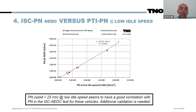And then it is possible to create limit values in the PTI which are less stringent, but they still relate to the chassis dyno test.